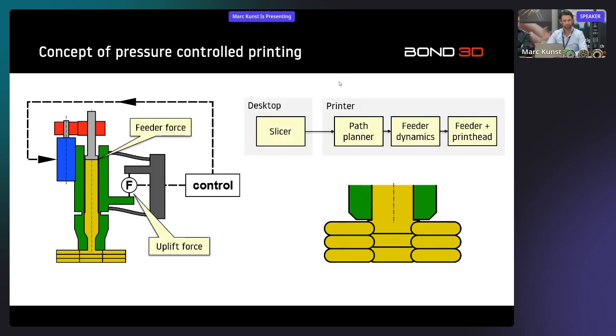Well, there's a lot of complexity around the void-free printing, but what we basically have is feeder force and uplift force, where the uplift force ensures the amount of material that gets extruded, and the feeder force regulates the pressure, which is a continuous feedback loop, ensuring that at all times we get extruded the right amount of material to get the 99.8% density that we promise.